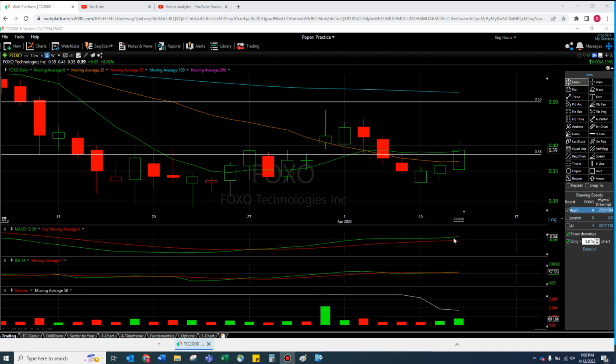I love that this MACD looks like we got the separation. Green over red is good. Green over red, again, the separation. And that's a decently healthy number. There's plenty of room for this to go up before, you know, it seems like it's overbought, right? So I generally get worried around 80, give or take.